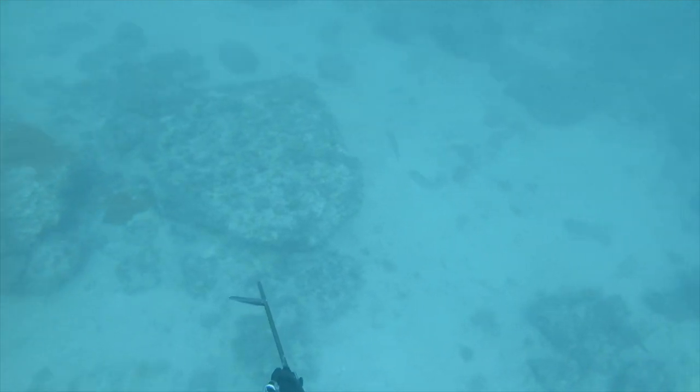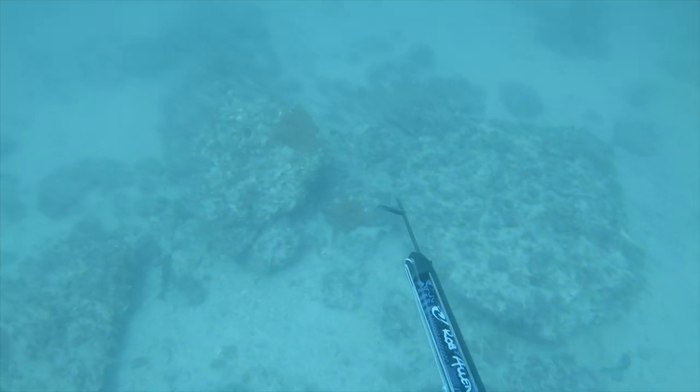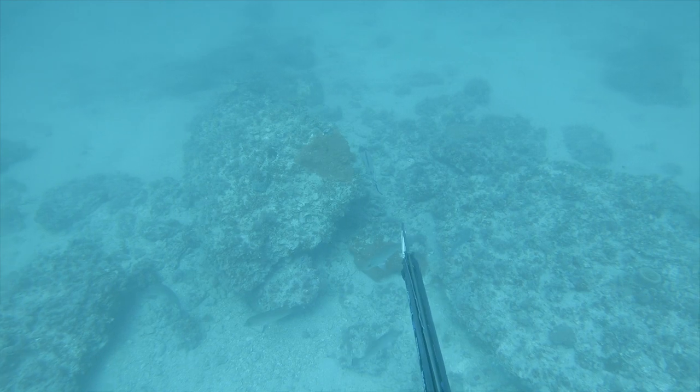So Colin just dropped me in on this new spot. We dove it a couple times before, but we knew there wasn't anything too crazy. There's some boulders and stuff. As you see them going down, there's some big mangrove snapper in the area, but I didn't see anything that was really catching my eye.